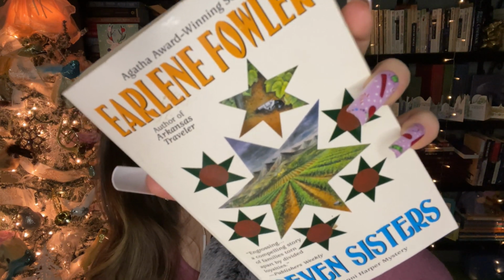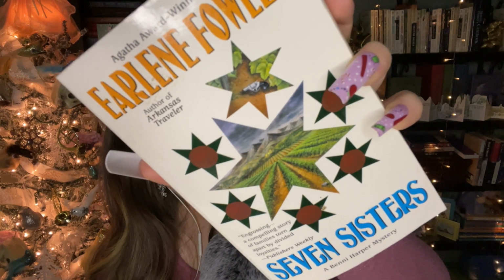So the first book I have to show you is a murder mystery. It's part of a series, and I have quite a few of them. Actually, they're on that top shelf up there. This is called Seven Sisters, and it's written by Erlene Fowler. It's a Benny Harper mystery. These all take place in a rural farming community, and Benny Harper is the main character. She's the amateur sleuth that solves all these murders in her area.